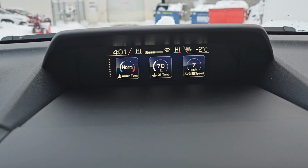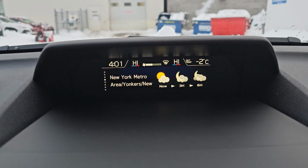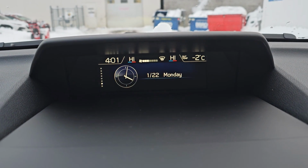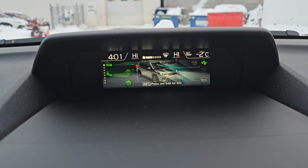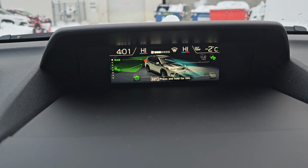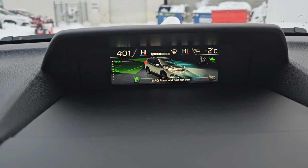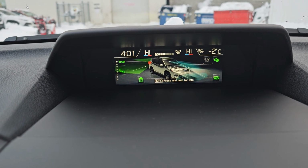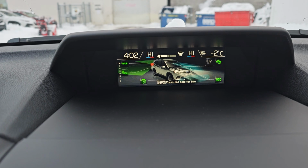Information screen up top here, the info screen. I can cycle every time I press the info button. It gives me a different piece of info, what I'm listening to, fuel economy, date and time. You can change settings, what safety tech is on. So all the safety tech with the exception of the lane sway assist. Even auto high beams are on right now.